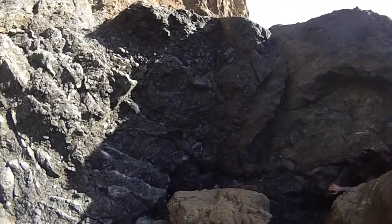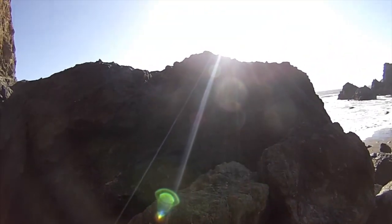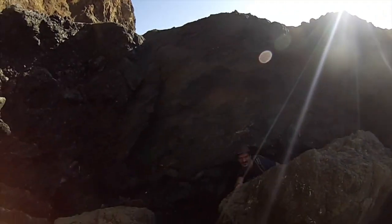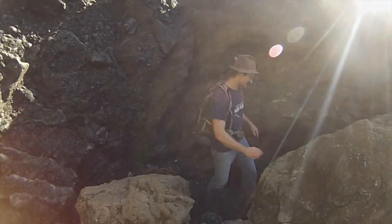Look at all these rocks. If only I had someone to talk about them with. Whoa, guys! Look at all these rocks! Come on, you gotta see this!